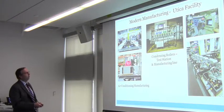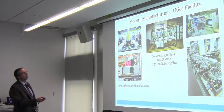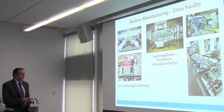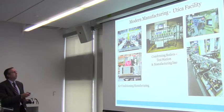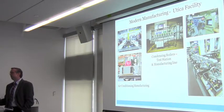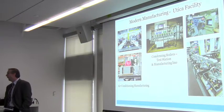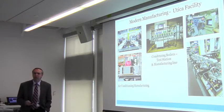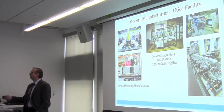Here's some pictures of our Utica facility. This happens to be one of our condensing boiler test lines. This is our final test station. Here's some products running down the line. We also manufacture some of our air conditioning products at the Utica facility. And when I say manufacture air conditioning, we are by no stretch of the imagination the size of a McQuay, a Carrier, a Trane, or any of those companies. We are more along the lines of what I would refer to as a specialty manufacturer.